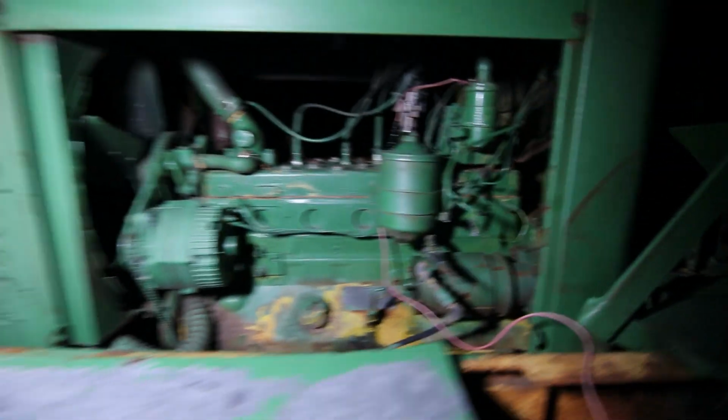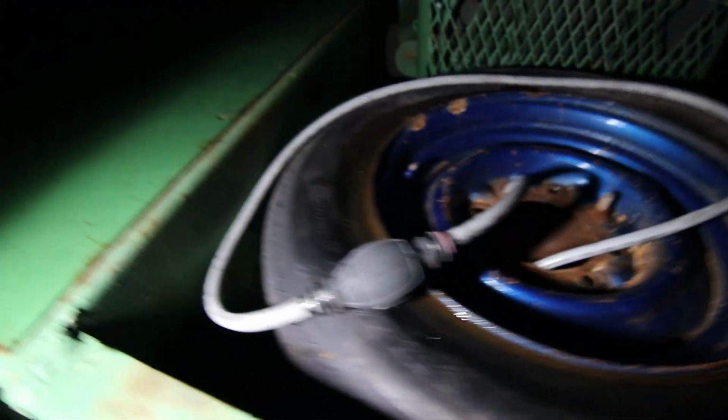But best case scenario, no critters are gonna brutalize me out here. I'm not seeing anything. I'm thinking this thing's gone. It's probably the most likely scenario, unfortunately.